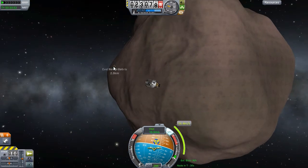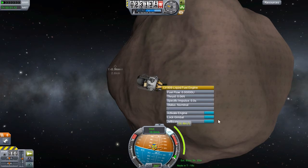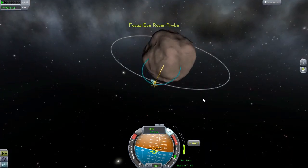And where is the ship? There is the rover over there. Wow, we've already separated quite a bit. And let's align ourselves up and come back out here to watch a cool burn. Oh, we're having this issue again of it not wanting to activate the engine. Okay. Activate. Oh god. Okay, yeah, that only did take a few seconds, and we actually completely flipped around our orbit.